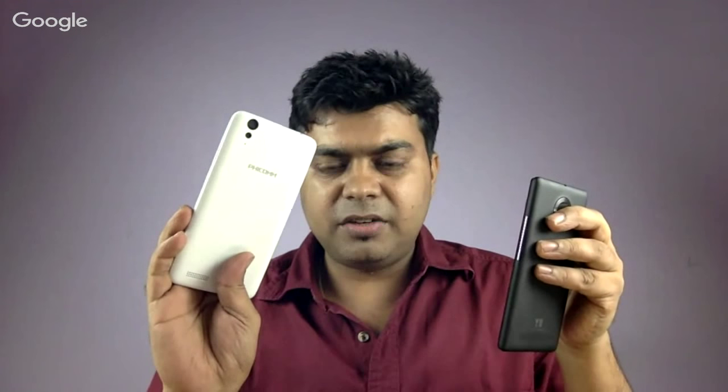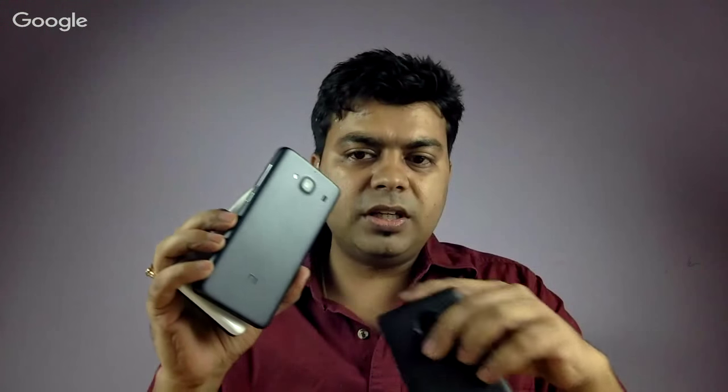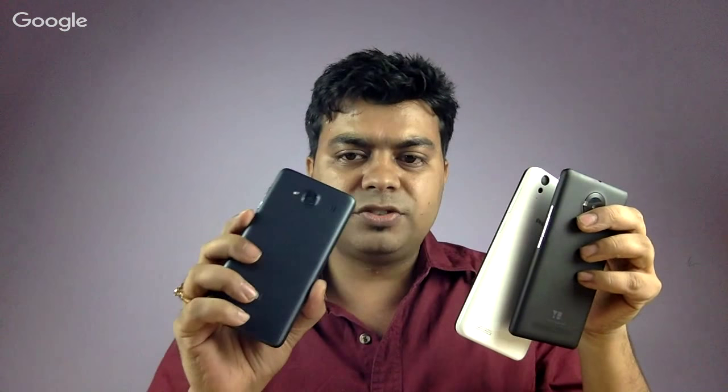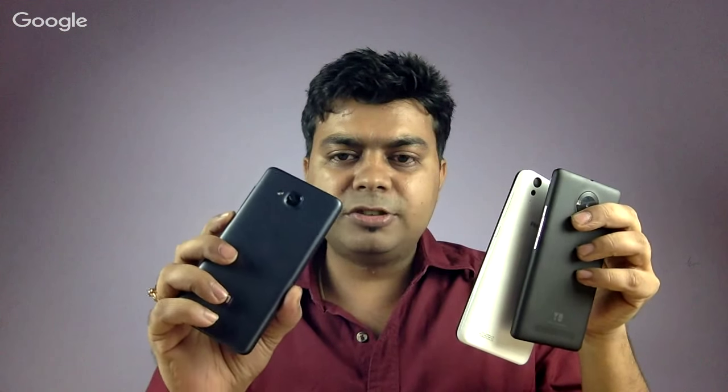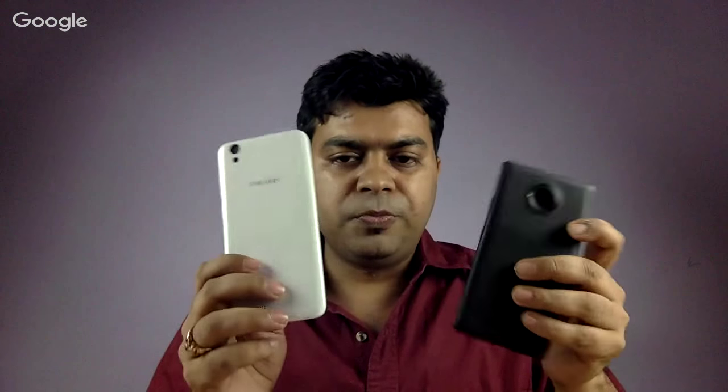This one also has Snapdragon 410, but still I would say gaming was slightly better over there, but still the hardware remains the same. So in terms of gaming, this is going to give you better performance because of the customization which has been done. They have actually optimized the phone to play games, and you can play games much more effectively on the Xiaomi Redmi 2, which is not there on these two phones. So definitely in terms of gaming, the Redmi 2 is going to be the best option.